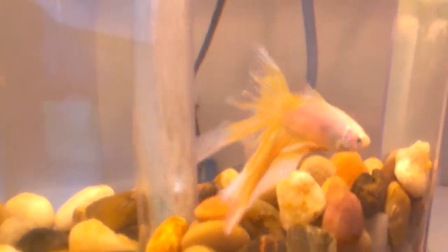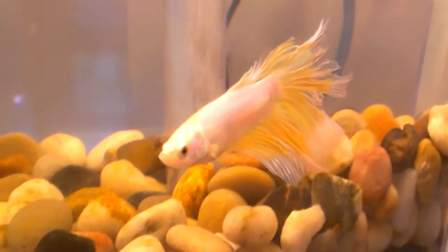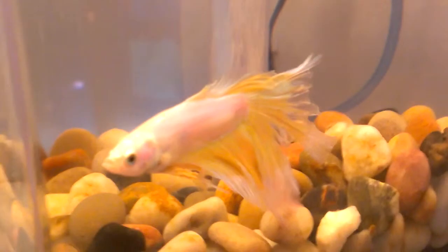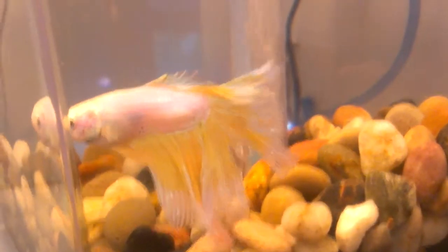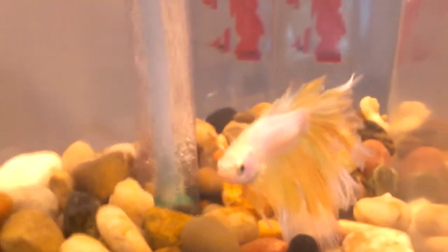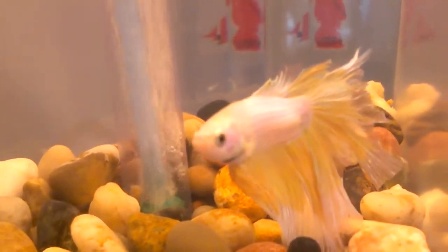This is Angelus. I rescued Angelus from Petco. When I first saw him, his fins and tail weren't this beat up, and actually this is improved. He's grown quite a bit in the 2 weeks. His tail was almost completely gone except for the middle and bottom half. The yellow was all he had.